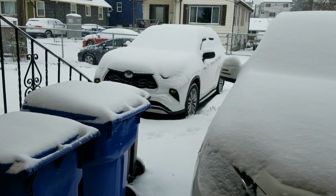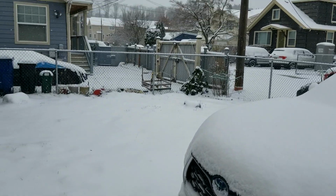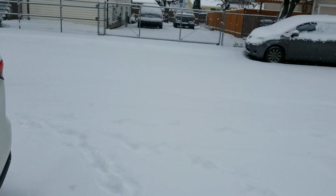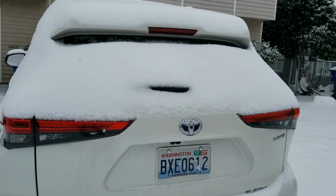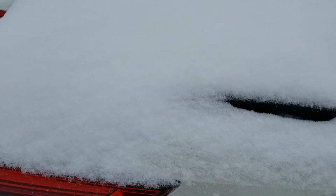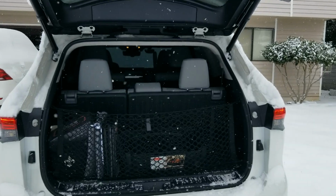Good morning, y'all. Woke up today, the day after Christmas, to snow. I think this is 4 or 5 inches. Yep. Gonna help my brother clean off his car. Then I gotta do the same. That's about 6 inches right here.